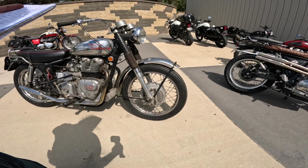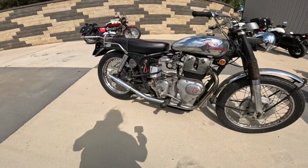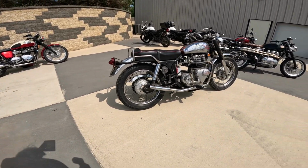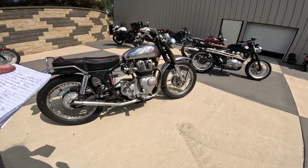The front tire was supposed to be a 3 1/4 by 19. The rear tire was supposed to be a 4 by 18. And the top speed of this bike was supposed to be 117 miles an hour, by the way.